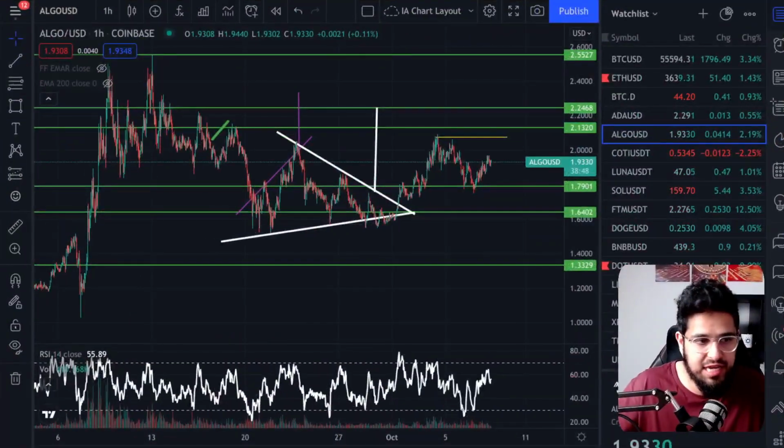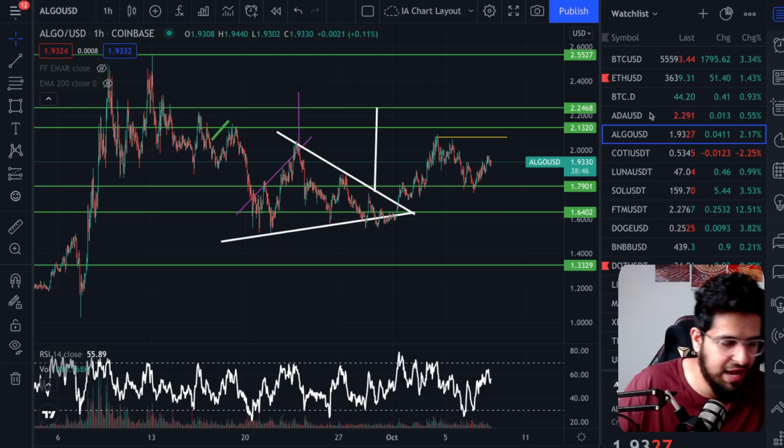Oh man, so Algorand has just had about a 14% pump from a key level, and where can we head to next? But more importantly, we flipped an important indicator which suggests we can head higher from here. So let's take a look.